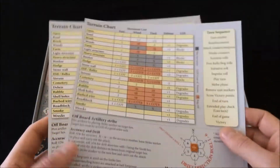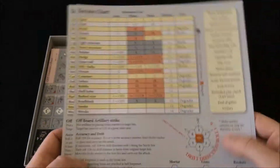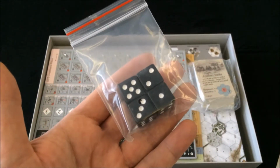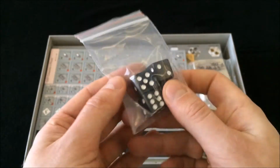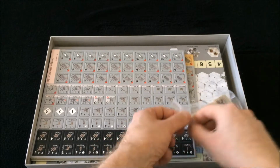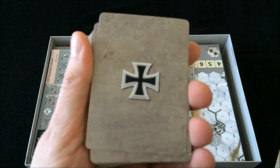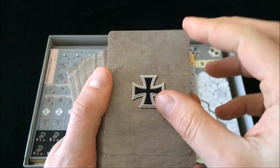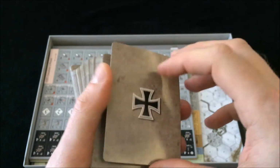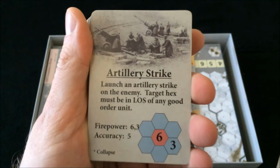I thought that all the components would be sturdy, and those two will need to be laminated, I believe so. Then we get some dice, 4 black dice, standard, and cards, and those cards are not too thick, but how do they look?